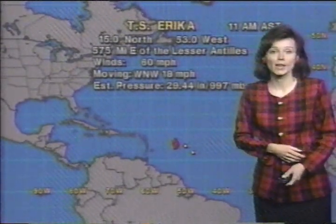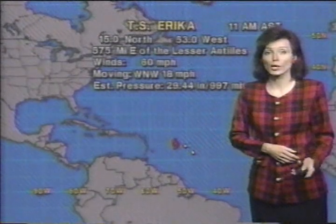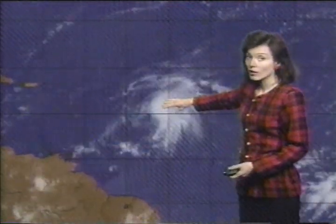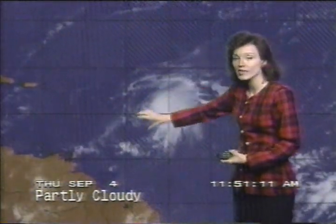Now, our latest satellite picture is showing us that Tropical Storm Erika has been undergoing some wind shear. We've had some serious problems with this tropical storm, at least as long as it encounters that wind shear. It's very unlikely that it will develop any further, but we'll still have to watch it very, very closely. Right now, the center of circulation appears to be right about here or so, with most of the convection firing to the north and the east of the center of circulation.